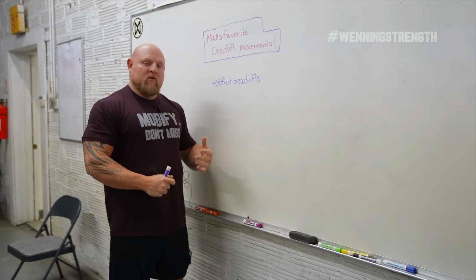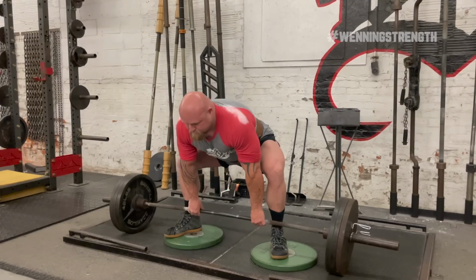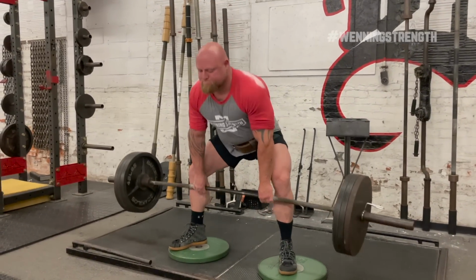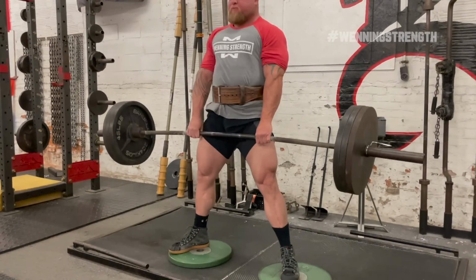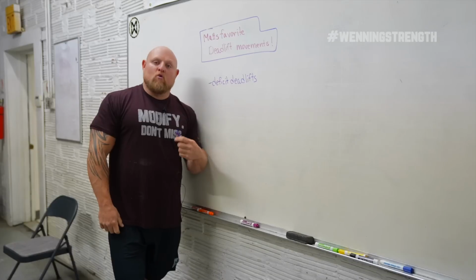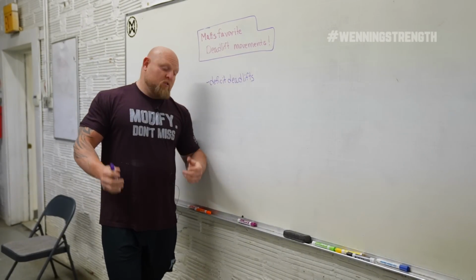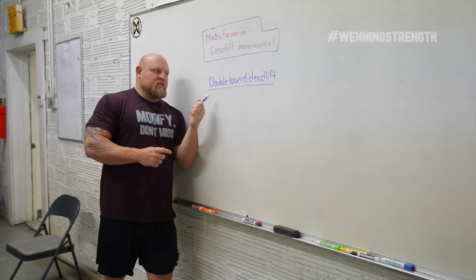So I love pulling from a deficit. You get a lot more back work, a lot more hamstring work, and a lot more glute work, and you're making the lift a longer range of motion, therefore more muscle work. So the point is that deficit deadlifts need to be in your particular library of exercises and need to be rotated in quite frequently. The next one that I really like is using the double band deadlift.